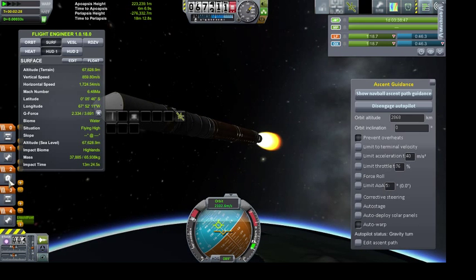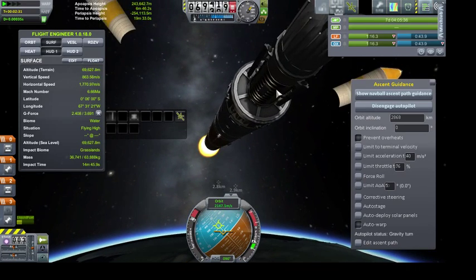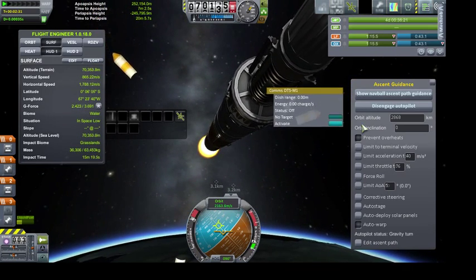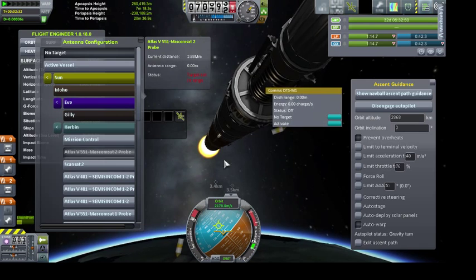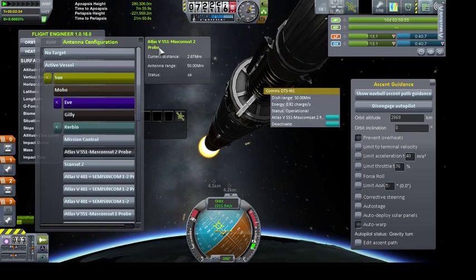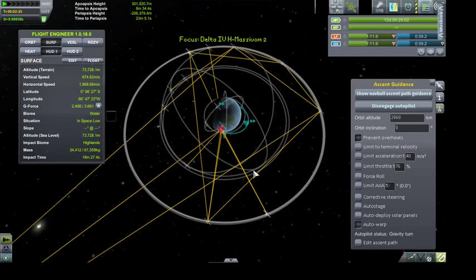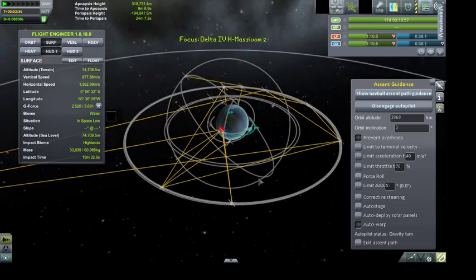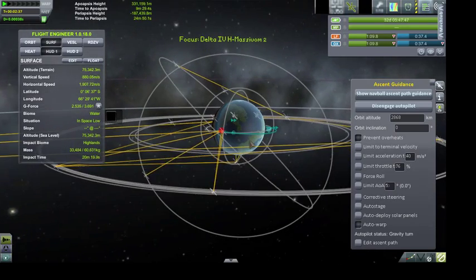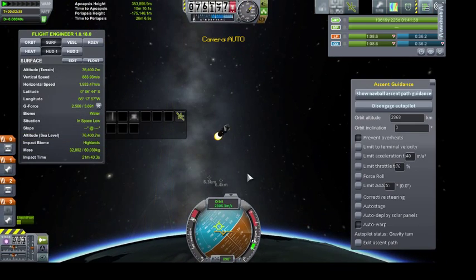Standing by for fairing jettison. Confirmation of a clean payload fairing separation. Payload fairings have separated. That should say MassiveComsat 1 probe. We have a data uplink through the MassiveComsat orbiting just east of mission control.